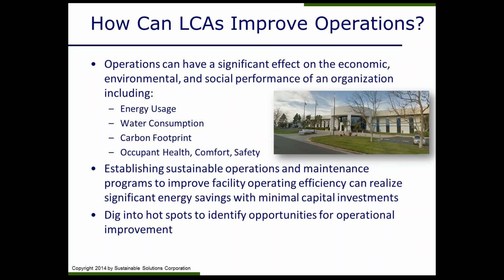Now, when you look at manufacturing operations, you really have to look at operations in a holistic manner and realize that your operation is a system of many subcomponents of machines and equipment and sub-operations. And if you've ever been involved with collecting data or developing an inventory for an LCA, you know quite how extensive the data collection can be.